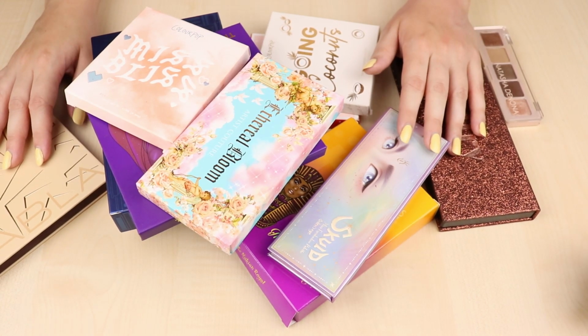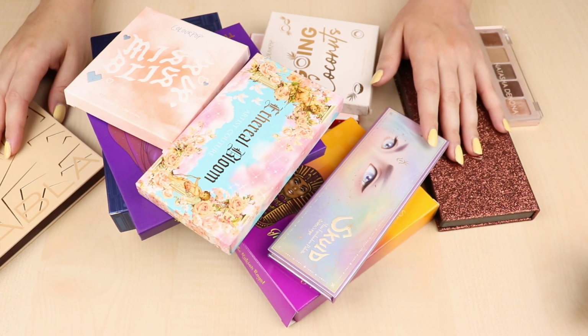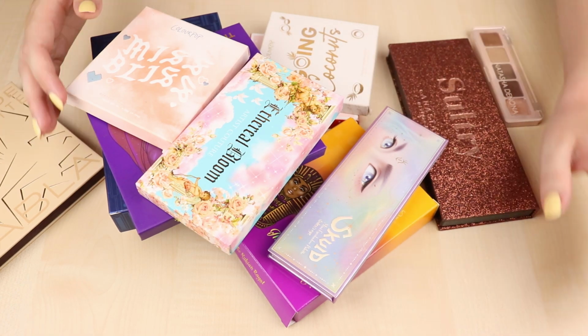I don't have the biggest collection, but I still have a lot of options here. I have quite a lot of palettes to get through. So let's get started.